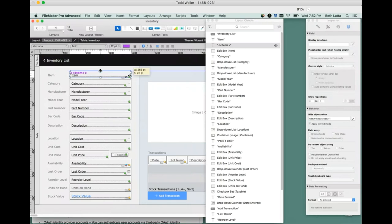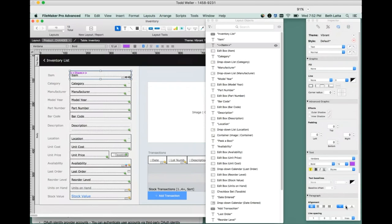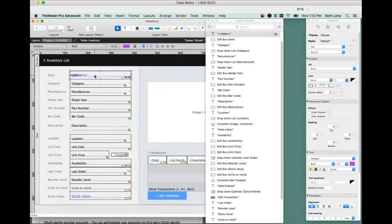Now what I didn't do was make it bigger to show you that obviously I can't, if I'm on the merge field and I'm trying to click here, I can't get to that field. But because I've got things in my layout objects window, I can get to it this way, okay? So I can just click on it over here, and now it's highlighted.